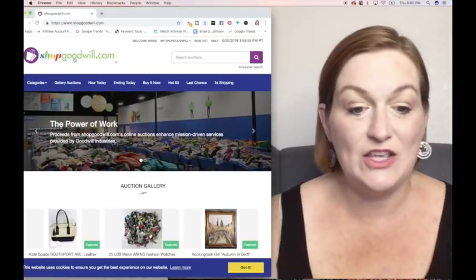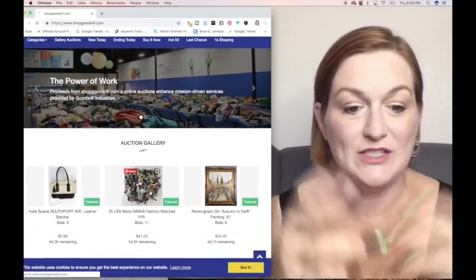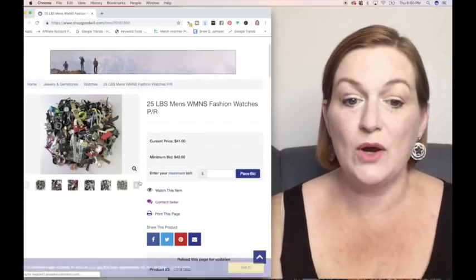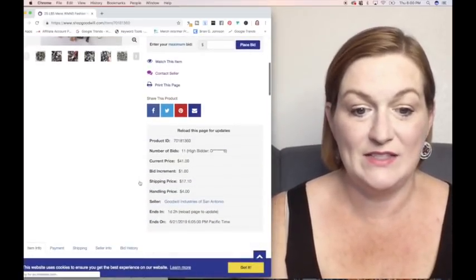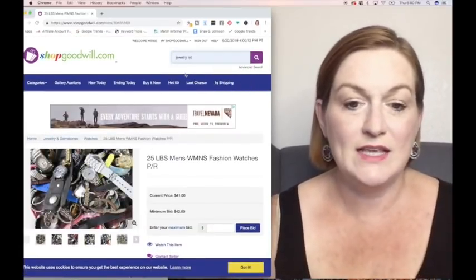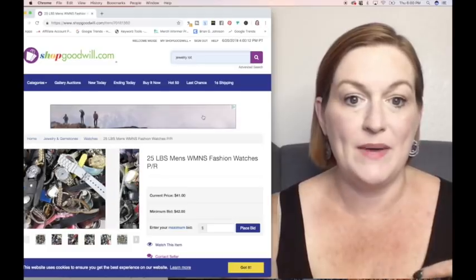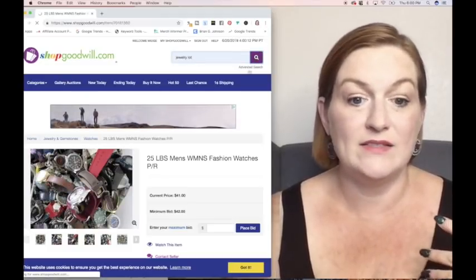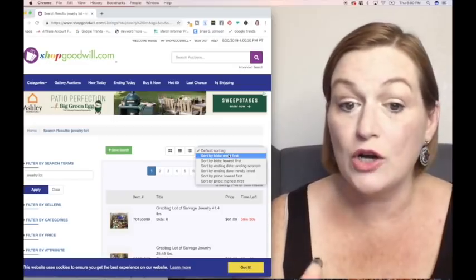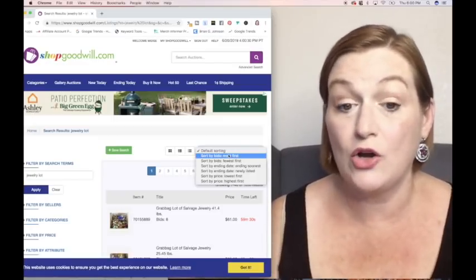So let's say that you have got a really cool, let's just pick this one because it's right here, a really cool lot that's up, and you are wanting to bid on it. Let's see, is this a new one? This one's only got 1 day left. Let's do one that's a jewelry lot, and we're going to sort them by oldest, because this really applies to ones that have a lot longer to go.